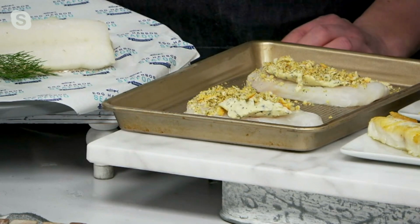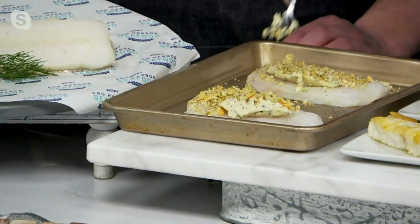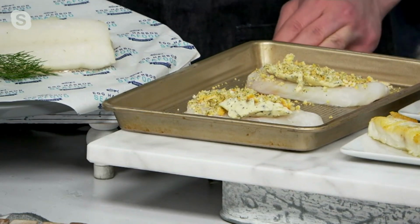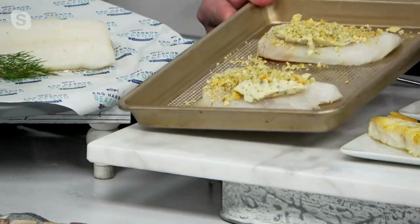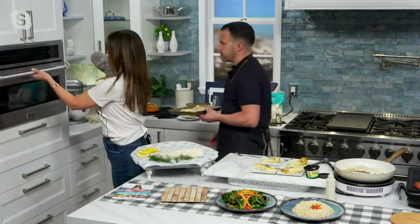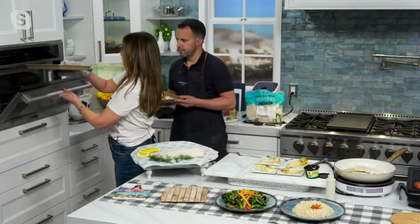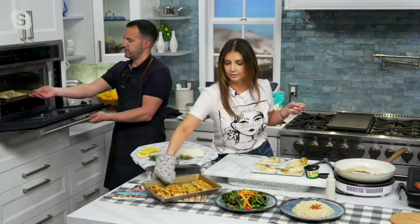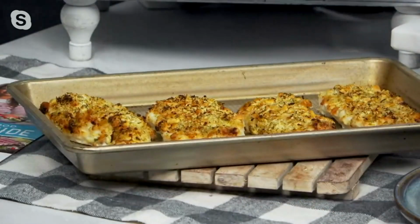Add the butter, that's going to give it the flavor. This is all you need. You don't need salt, you don't need pepper, you don't need any seasoning whatsoever. And then I go ahead and put that in the oven at 350 for about 20 minutes. And here's our dinner. This is exactly what I would make at home.